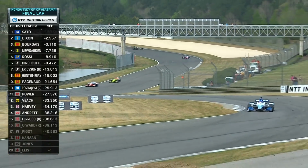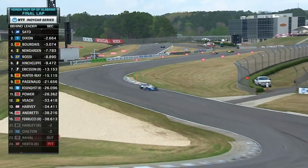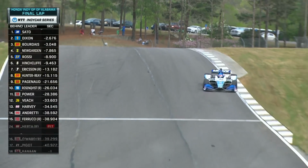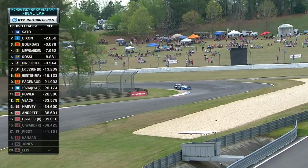Scott Dixon, a master of figuring out how to make it difficult for the driver behind. He does it so subtly. Takuma Sato will continue this trend. There's a pretty good one. If you get the pole position here at Barber, about 50% of the time you're going to go on and win the race, and that's going to be the case here.